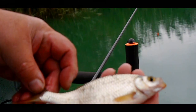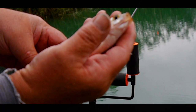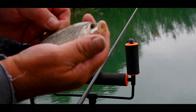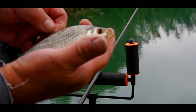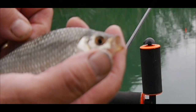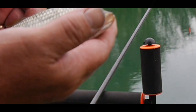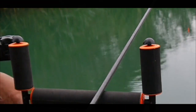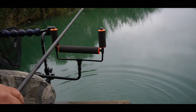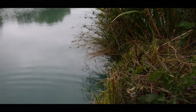Beautiful red things. Lovely roach. Oh, actually, I don't know, it could be a roach-rudd hybrid, because if you look at that mouth, slightly underslung, it should be flat. But there you go, let's get him back. I'm not gonna debate his lineage. Let's get back down here.